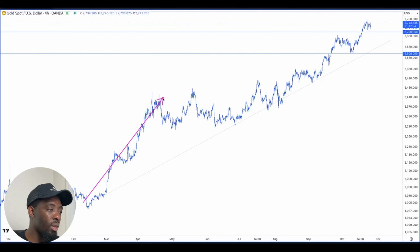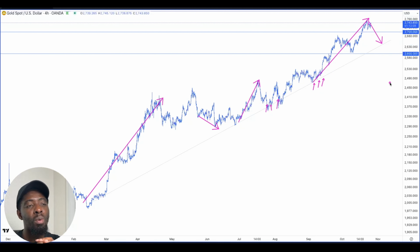So you have impulse, you have a correction, impulse, correction. So every time price pulls back to an area like this, you buy. Every time price pulls back, you buy. So currently you have another impulse right here. You should expect prices to pull back to an area like this, so we can take the buys again to the upside.